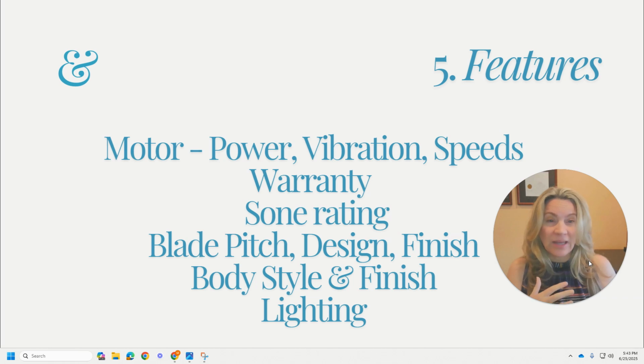The next thing we're going to look at is the blades. What's the pitch? The higher the pitch, the steeper the pitch of the blade, the more air it can move, but also the more powerful of a motor it needs. The design of the blades, what is their shape, and what is their finish? What are they going to look like installed? Many blades have dual finish, so they'll have one finish on one side and then you'll flip it over on the installation to show a different side. This can give you a variety of looks with the same fan.